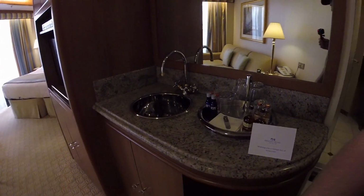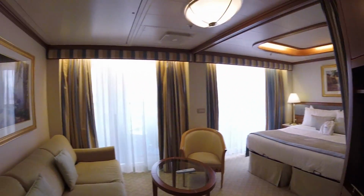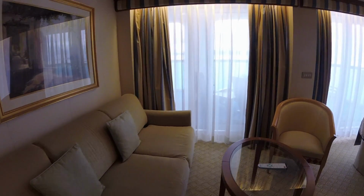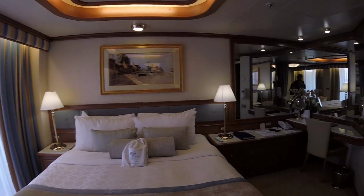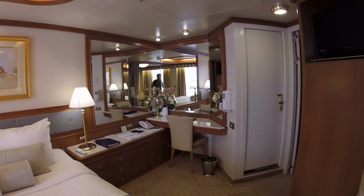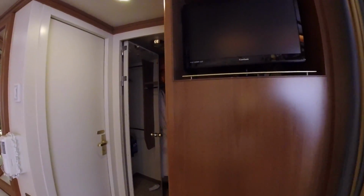We got our mini bar, one TV, sitting area. Got our big bed. Got a desk area. Got the bed TV. Got a big old closet.